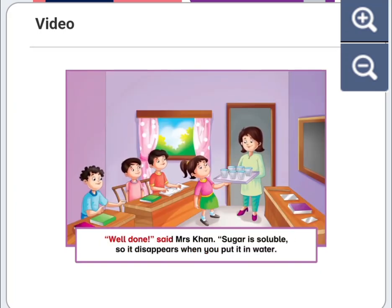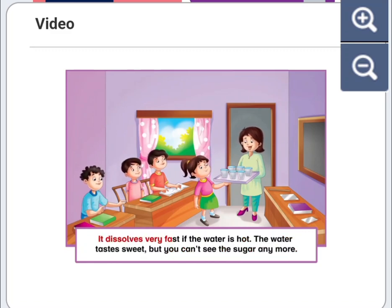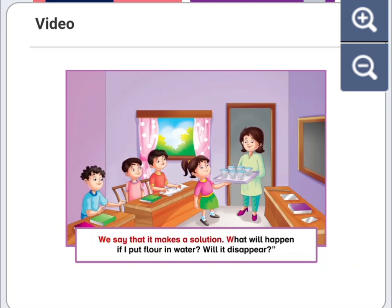"Well done," said Mrs. Khan. "Sugar is soluble, so it disappears when you put it in water. It dissolves very fast if the water is hot. The water tastes sweet, but you can't see the sugar anymore. We say that it makes a solution."